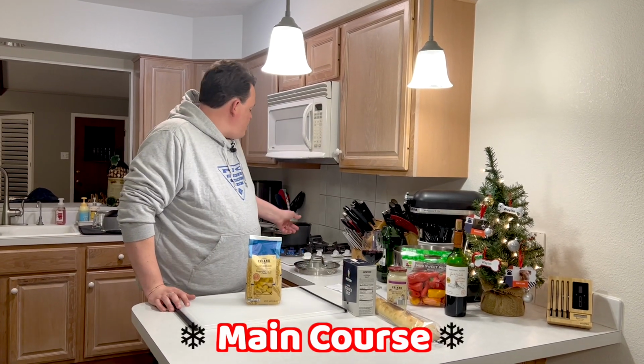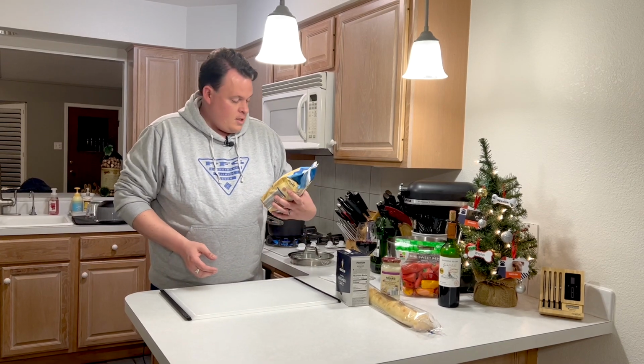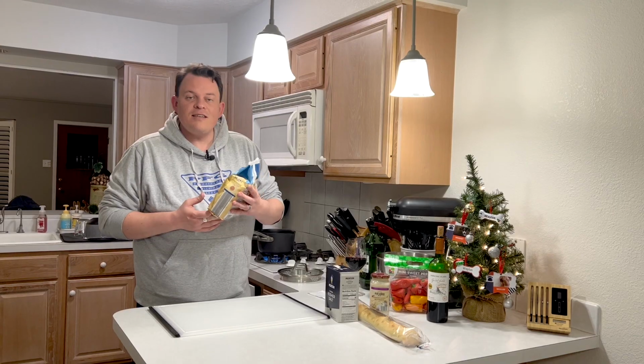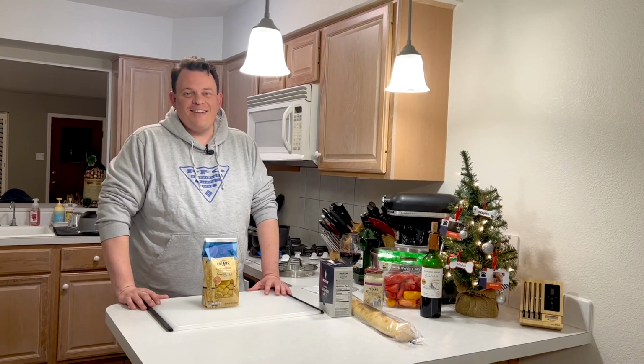So I've got a sauce pot over here heating up with some water. As soon as it gets to boiling, I'll add some salt. We're gonna toss in some of this Priano Conchiglioni. I don't know how to say that. I'm Italian. I lived there for a year. I don't know how to say it.